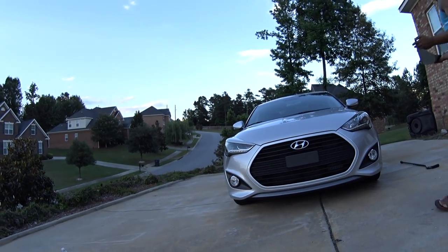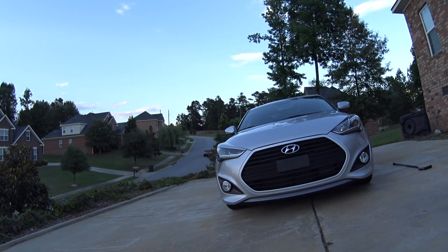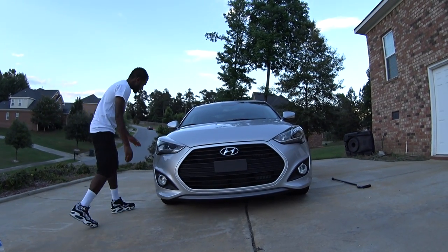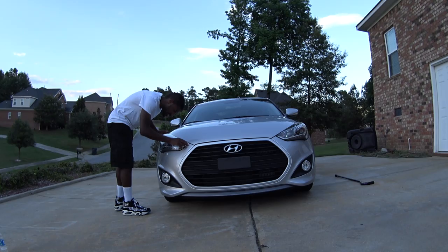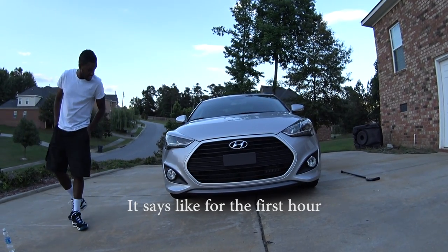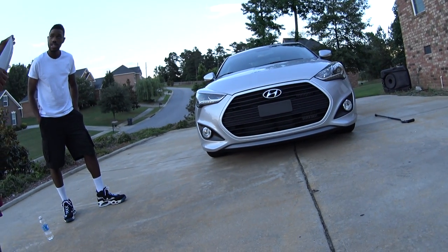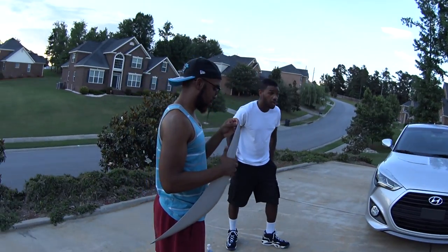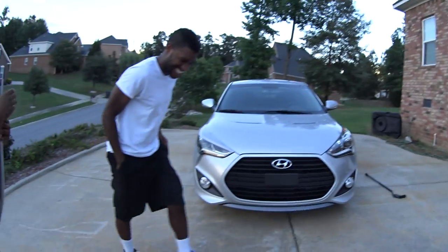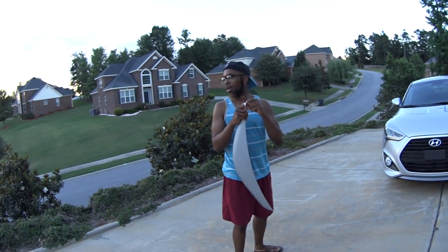Are you gonna have eyelids on yours too? Nah, I got LED lights on the top of mine. Cool. These are on the bottom. Yeah, it totally looks different. Good look for it. Man, it looks nice. Says for the first hour, have to drive over 60 miles per hour. Oh, really? Dang, that's specific. Is it over 60 or 6? 60. Six? Shoot, I just stay at home. I think it's like 10 and up when you can cruise.